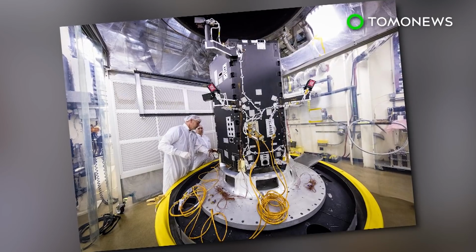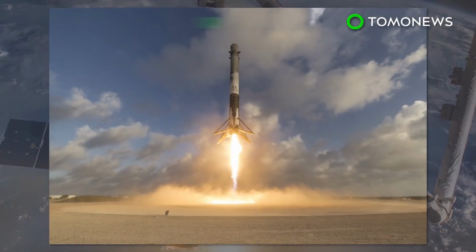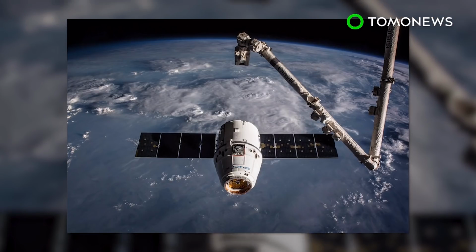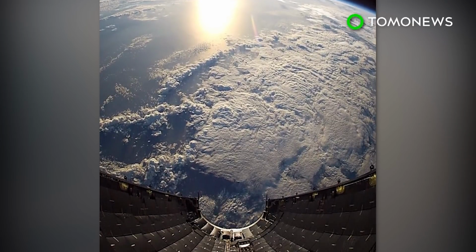SpaceX plans to launch thousands of internet satellites. SpaceX has filed an application with the U.S. Federal Communications Commission to launch thousands of satellites in order to provide high-speed internet coverage worldwide.